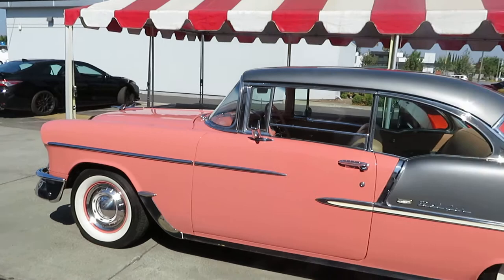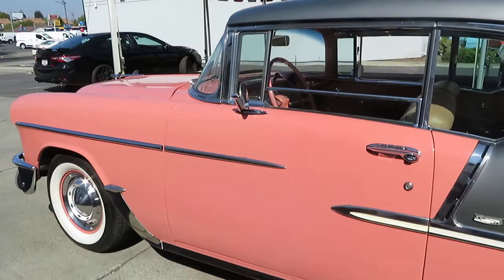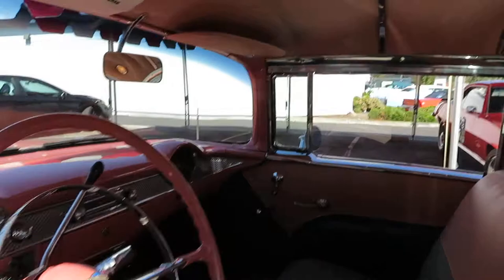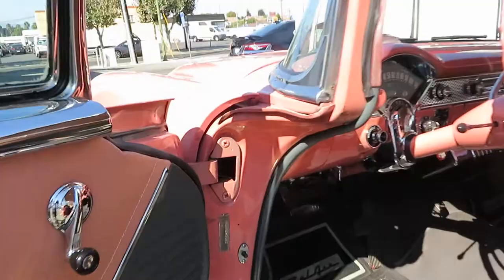This car has the fender flares that are in the trunk of the car. It's got the spare in the trunk as well. Take a look at those photos. Look at that interior. The interior is just stunning. The headliner is the same coral. The door panels, the door jams. This is not your average just driver car. It's a little bit better.